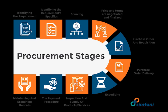Now, it's time to source suppliers. This can be as simple as reaching out to your current suppliers or as complex as conducting global market research. You want to find suppliers who can deliver what you need, when you need it, and at a price that works for you.